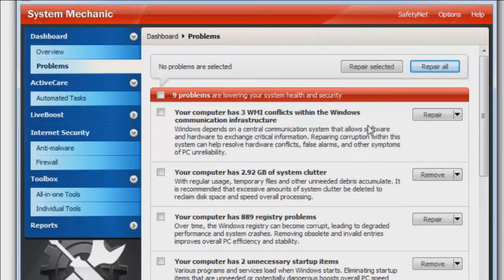I should state this: ILO System Mechanic is great for those who aren't technically savvy, and you can just hit the repair all button. You hit the repair all button, it's going to repair it all for you. You don't have to dive into any of this stuff. And that's what's nice about the program: it will create a system restore point before it does the repair. The purpose of that is in case something does go wrong, you can always undo it really easily, and that's very beneficial.